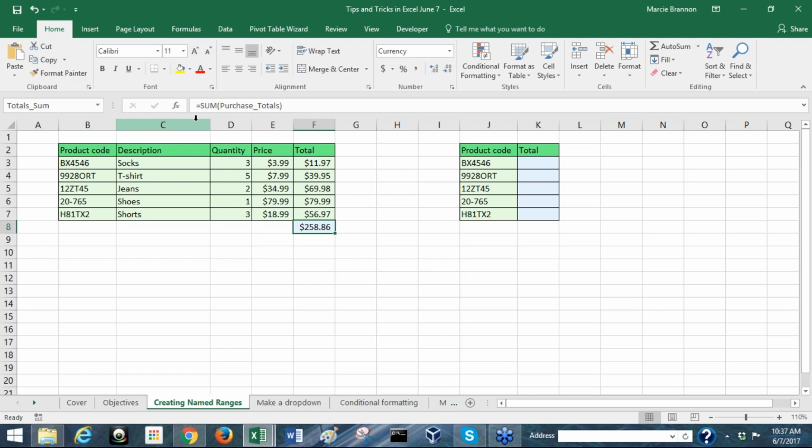And if you open up a workbook that's from somebody else, and you're like, well, what is purchase totals? You can always go to the name box again and look at the available selections. If you click on it, it'll highlight that range, so you can verify, oh yeah, that's exactly what we need.